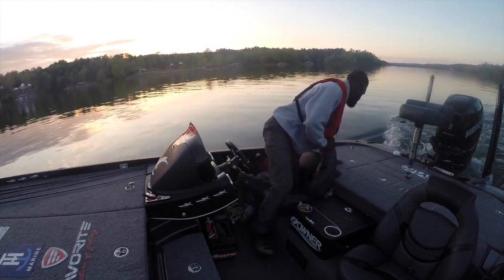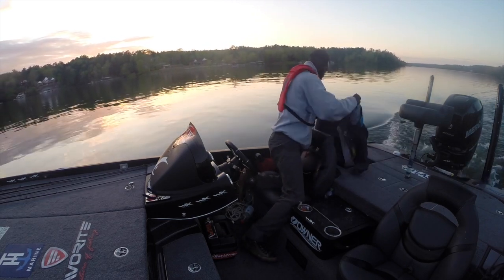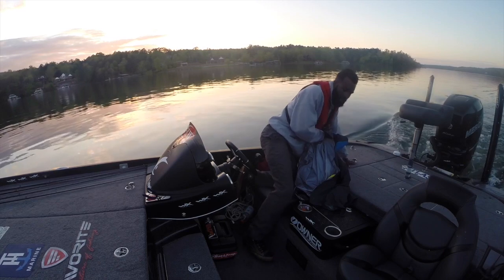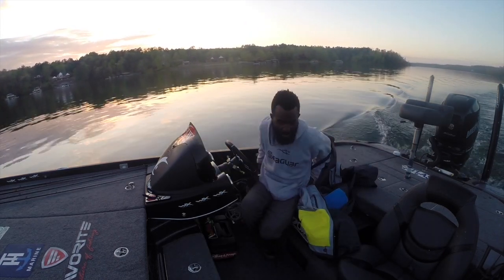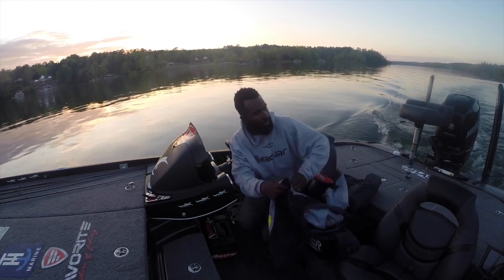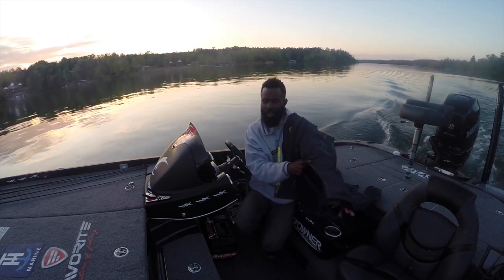But got some places to fish. Nonetheless, so it's all good. Lewis Smith is a beautiful lake. I hear it's got some big spotted bass. I have only seen 2 nice spotted bass.